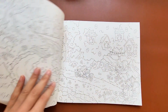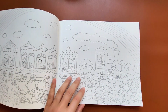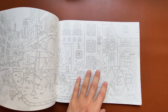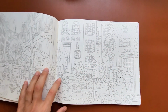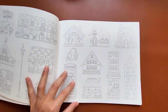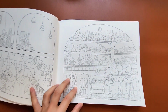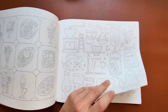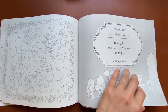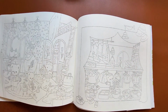And the next chapter is about going out into the town to deliver the invitations. And you see here, it's a beautiful day with a rainbow. And these are the inhabitants of the town, all the other animals. And you've got a nice, large, double spread townscape here. And then all these different cute houses. And we have a restaurant. And the food that can be ordered in that restaurant. And we have a market. And then we have the party. The party at their house.